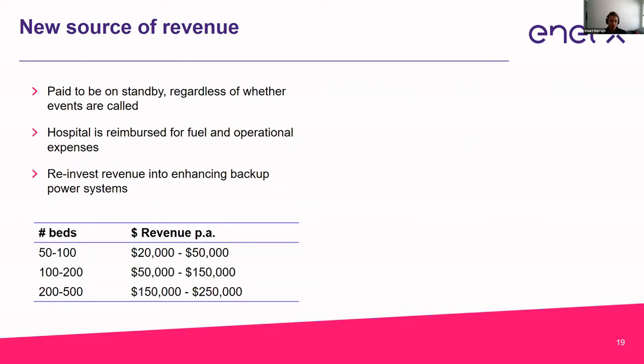So run through these pretty quickly. We've touched on the new source of revenue. Hospitals are paid to be on standby, regardless of whether an event is actually called. You could go through a whole summer and an event is not called. You'd still be paid, because you're paid for your ability to respond to that event rather than actually responding to the event. And for any events that you do respond to, and you do switch over to generator power, you're reimbursed for those fuel and operational expenses. So with VPP participation, the site is not out of pocket in any way.